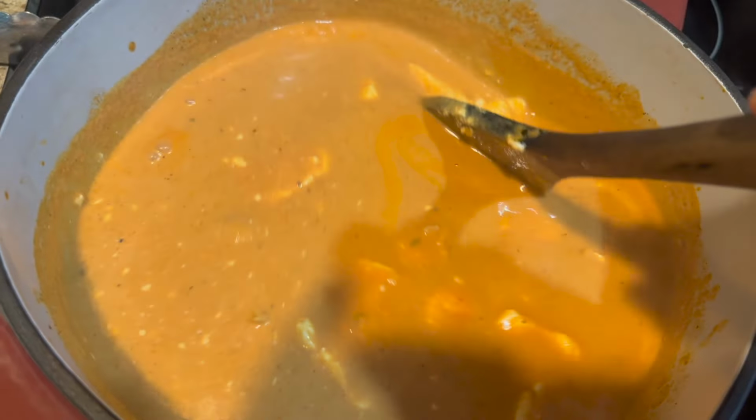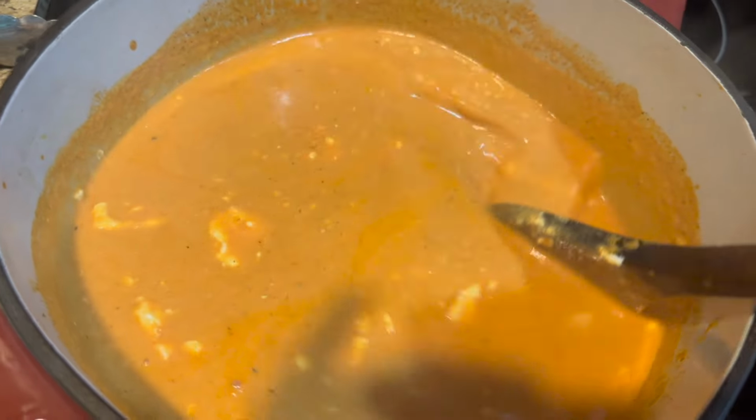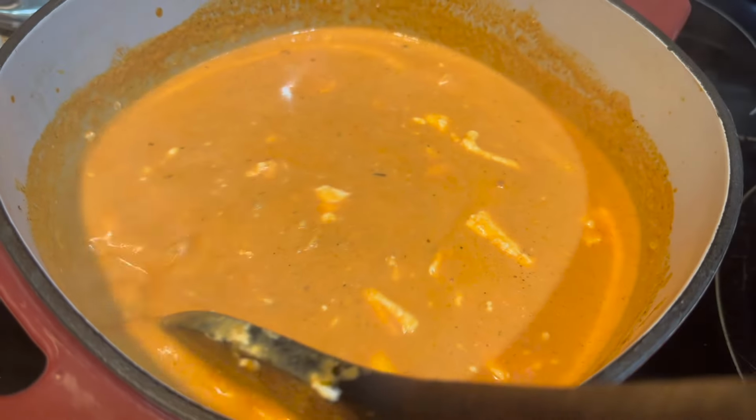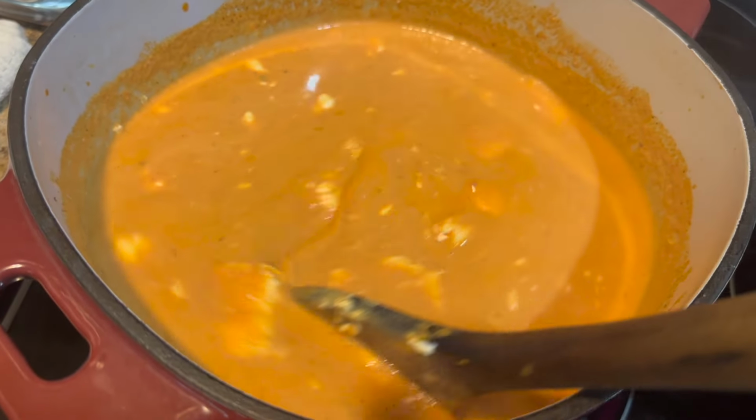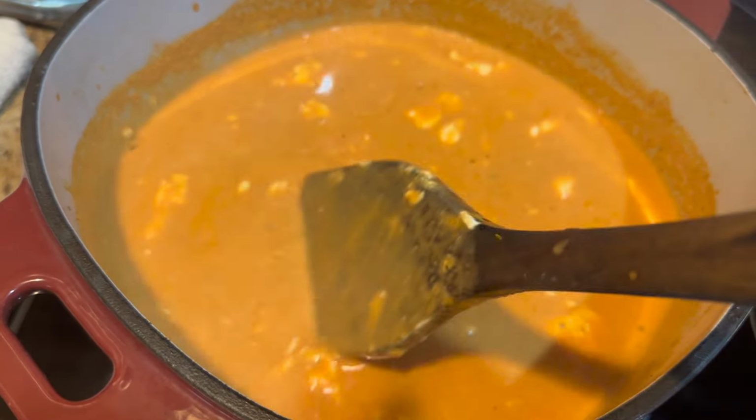And that's about it really for this. And you're done. I often, if I have the time, serve this with a green veggie on the side. But on this occasion, I was in a hurry and didn't have time for that.